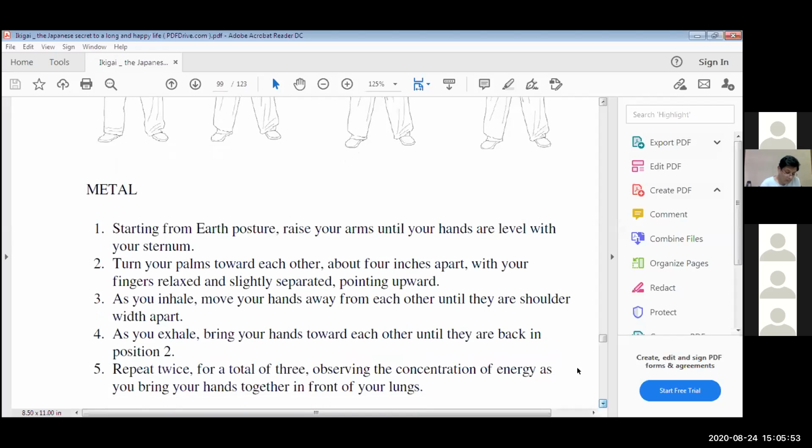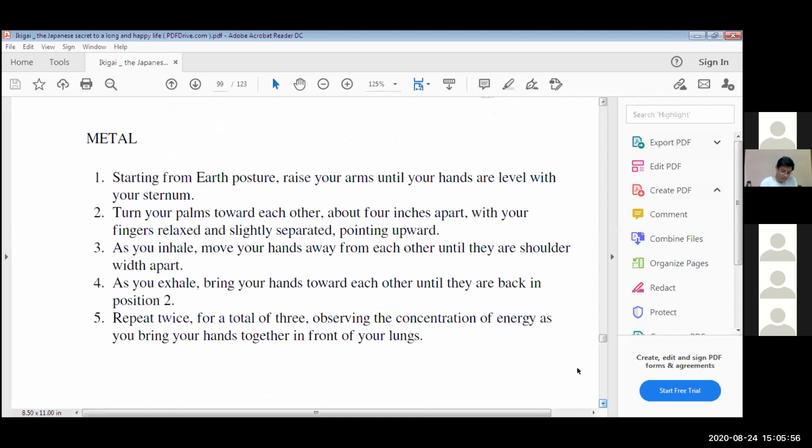Metal. 1. Starting from the earth posture, raise your arms until your hands are level with your sternum. 2. Turn your palms towards each other about 4 inches apart, with your fingers relaxed and slightly separated, pointing upward. 3. As you inhale, move your hands away from each other until they are shoulder width apart. 4. As you exhale, bring your hands down towards each other until they are back in position 2. 5. Repeat twice for a total of 3, observing the concentration of energy as you bring your hands together in front of your lungs.